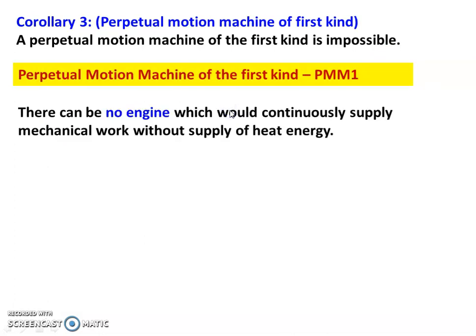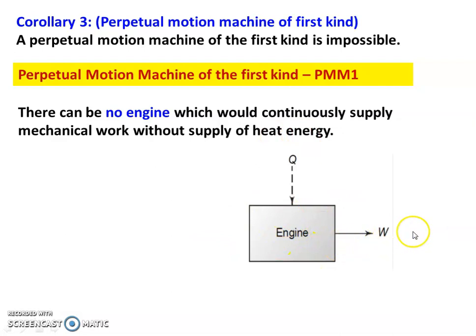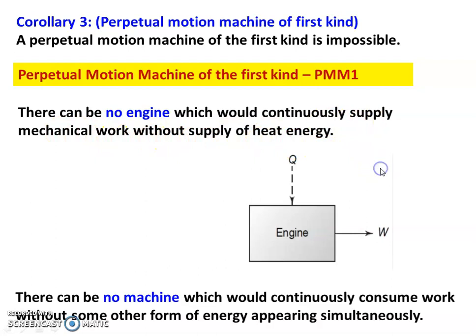So this is the perpetual motion machine. There can be no engine which would continuously supply mechanical work without supply of heat energy. So there is an engine which is continuously producing work without heat supply. This is not possible. So dotted line la potrukku vandu without heat supply, but the engine is continuously producing work, which is not possible.